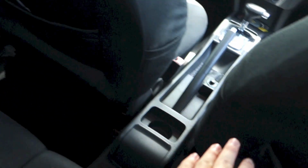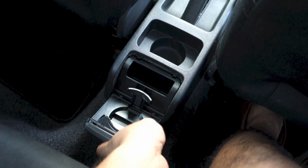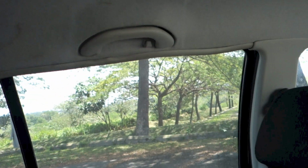On the front seat backs are storage pockets. You have another cup holder right here. No rear center armrest for this one. But right above, for both sides at the back, are grip handles and hooks.